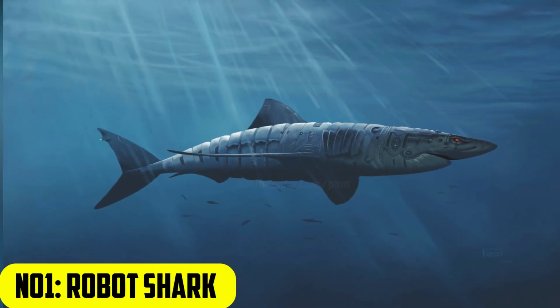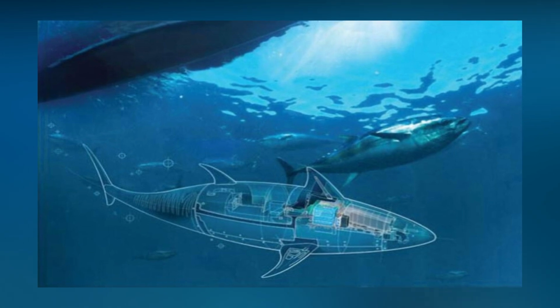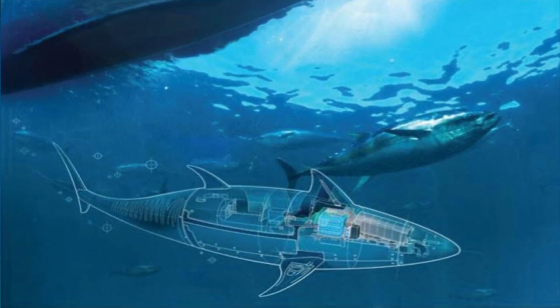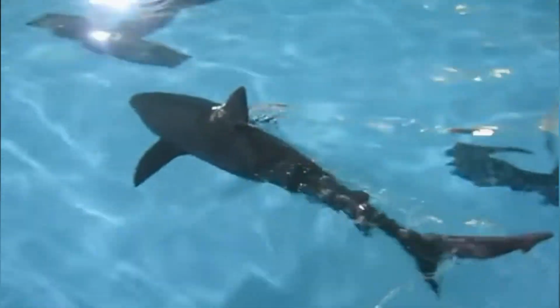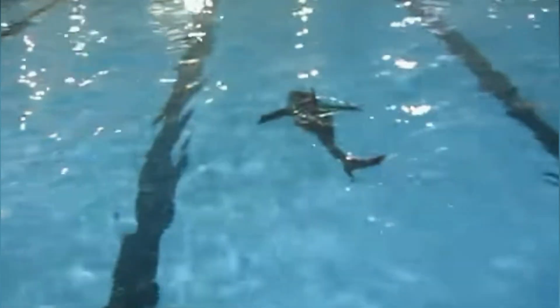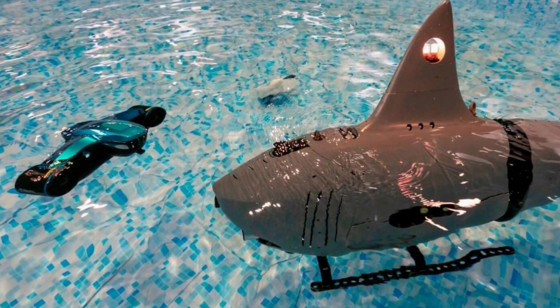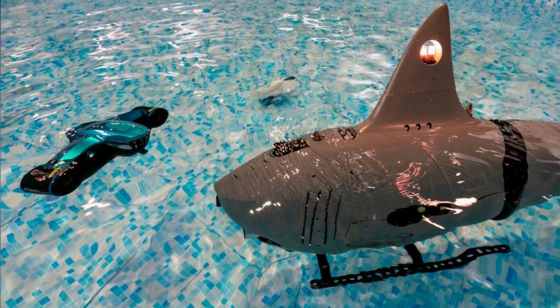Number 1. Robot Shark. Military engineers and scientists picked up the robot fish development baton afterward and produced a machine that resembled the most ferocious marine predator. Even though the public's sample of this swimming robot shark is only 1.5 meters long, it nonetheless leaves an impressive impact. Strangely enough, scientists said that while they attempted to duplicate the tuna, they accidentally created a shark. It is not difficult to envision how and why the robot will be used.